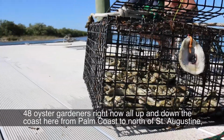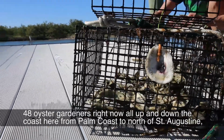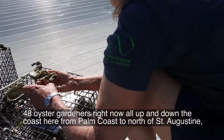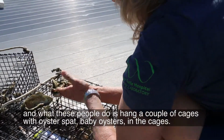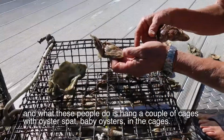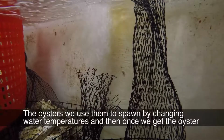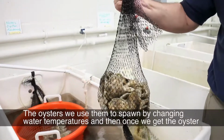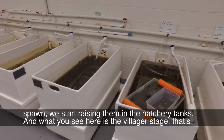We recruited 48 oyster gardeners right now, all up and down the coast here, from Palm Coast to north of St. Augustine. And what these people do is they hang a couple of cages with oyster spat, baby oysters, in the cages. The adult oysters, we induce them to spawn by changing water temperature, and then once we get the oysters to spawn, we start raising them in the hatchery tanks.